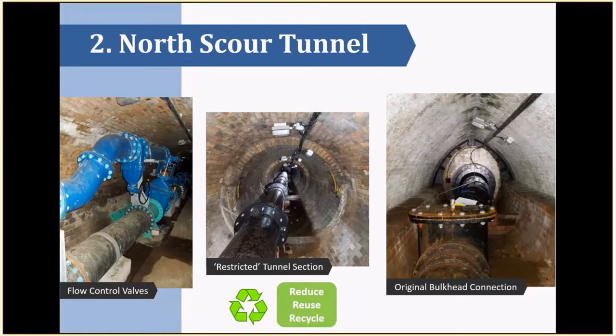During the design of the scheme, we were considering the environmental elements, and this included reducing the need for new pipework by reusing the existing sections upstream of the bulkhead. We were also, where we took out existing valves that were still in good condition, they were put aside for reuse on other sites. And finally, all the metal that was otherwise unrequired was recycled.